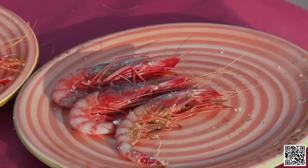Absolutely freshly cooked. Couldn't get any fresher. So give them a go. And you tell me what you think of them. Ready.